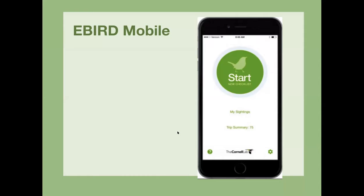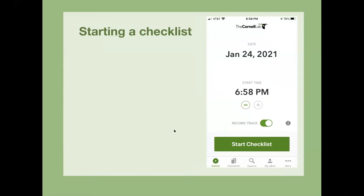There's contingencies for that. So this is how you start a checklist on the mobile, and you just click that green start. So you can go from there. Next slide. And it's automatically going to give you the date and the time. And sometimes, like if I see birds and then I'm like, oh, I'm going to start a list, I can put my time back. I've done that.